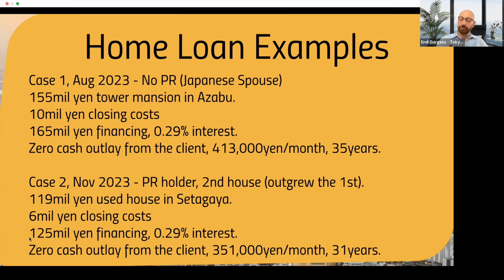So once you get over 45, your loan term decreases by 1 year for each birthday that you have. And that means your borrowing capacity decreases by a few percent every year. So I do tell people, if you want to borrow a lot, try to do it before you're 45. Otherwise, each year you wait, your borrowing capacity decreases.